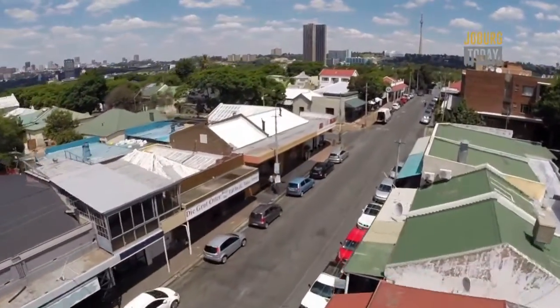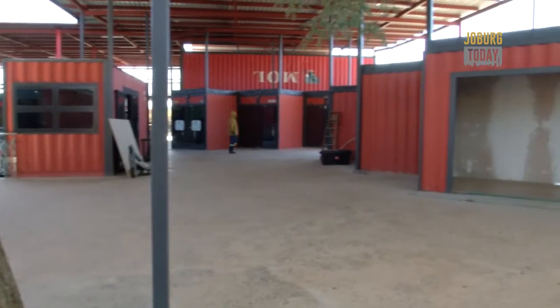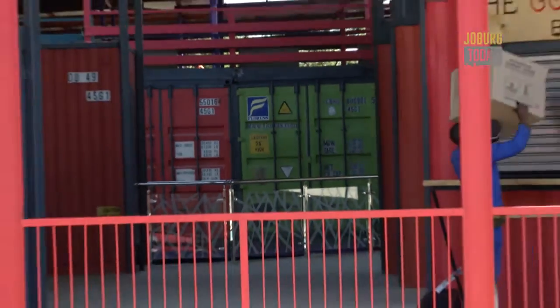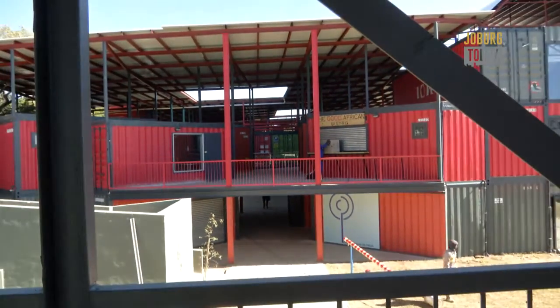Melville has always been an artisanal, bohemian, creative zone. And if you go through Melville, Melville is a real small little village. 27 actually represents the size of a 12-meter container. It's not the number of units in the complex. Shipping containers is an item that you can erect very fast.